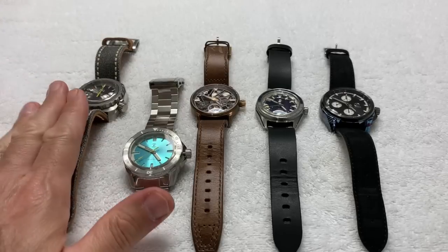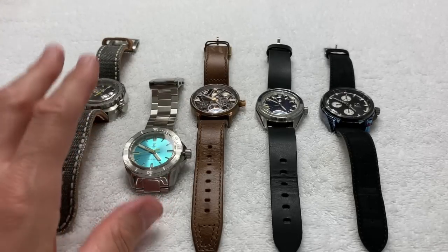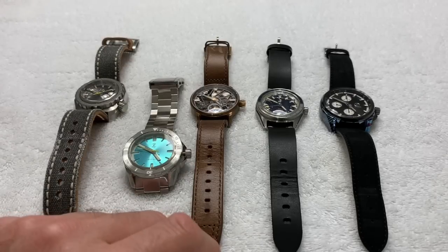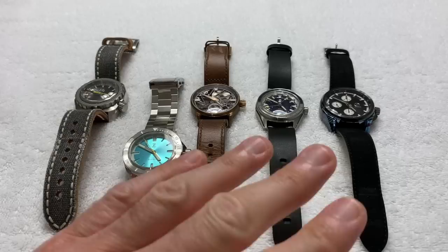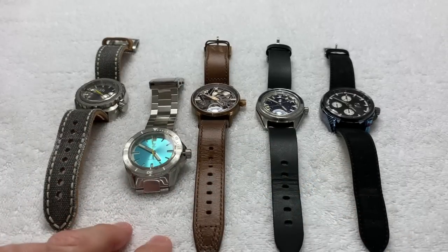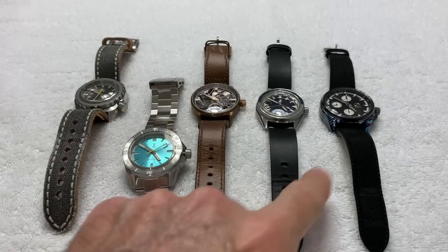But what I have here, and it was a very difficult decision to pick just 5 of my Zelos watches because I really enjoy all of them. It was really hard to pick. The first 3 were easy. It was the last 2 that were really hard to do because there's a lot of them that I love very equally. But I did it. So we're going to go 5, 4, 3, 2, 1.